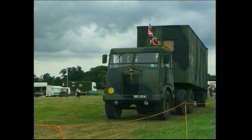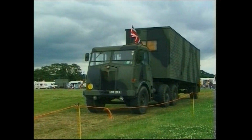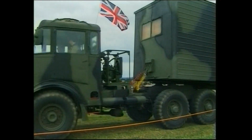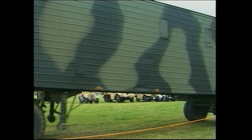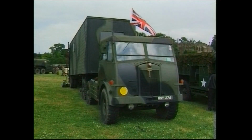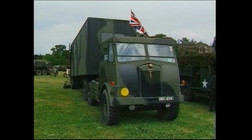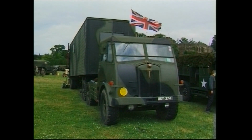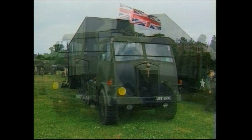Thornycroft's own engine. And it was used for articulated work, as you see here in the services, for container work, heavy goods work, supplies, all sorts of things. Now, the people now use that big trailer as their accommodation whilst on the rally field, which gives them plenty of room. But she's a fine old stalwart, that, of the British classics, the Thornycroft Big Ben.